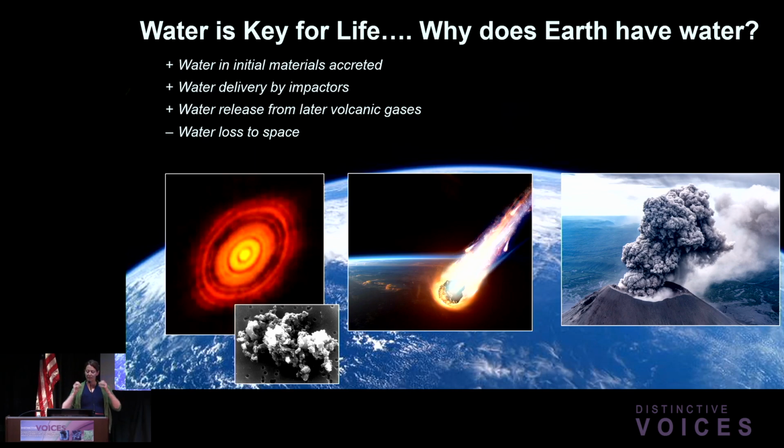When the Earth was forming, water was a part of the initial materials that were accreting together in this picture I have here of a protoplanetary disk. Lots of small granules like this, which have water in them, small amounts. Then delivery by impactors, asteroids and comets, some of which were icy. And then finally, once all of that was in Earth, Earth's mantle, so under the crust, actually has water in it as well. So when volcanoes erupt, part of the gases that come out are water. So that sort of replenishes our water.